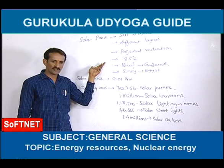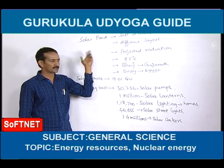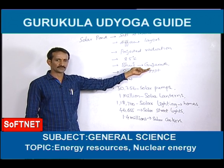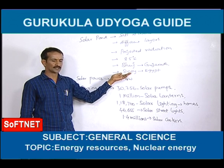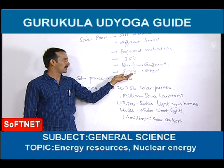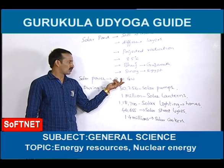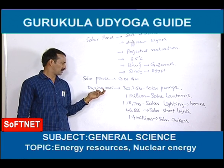India is the first country in Asia that utilizes solar pond technology. Of course, in Bhuj, Gujarat, we have one solar pond. There is also a natural solar pond on Sinai island, which is in Egypt. We have 9.01 gigawatts of solar energy installations up to now in India.